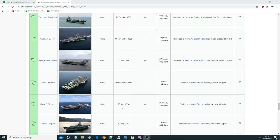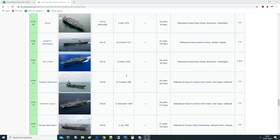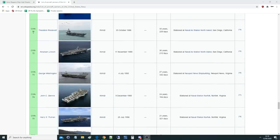Now note, this is a subclass from the Nimitz main class. This was the Nimitz CVN-68, which was commissioned in 1975. We've also recently had released in DCS the Supercarrier module. Supercarrier is CVN-71 Theodore Roosevelt, CVN-72 Abraham Lincoln, and CVN-73 George Washington. These are also Nimitz nuclear subclass. So by doing this John C. Stennis today, we're essentially covering CVN-71, 72, 73, 74. There are minor changes between them, but this video is enough to basically cover them all.